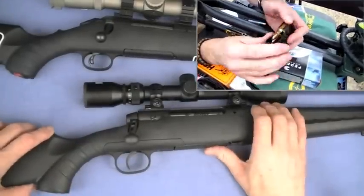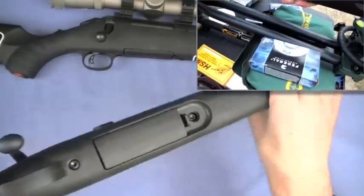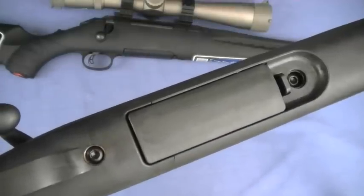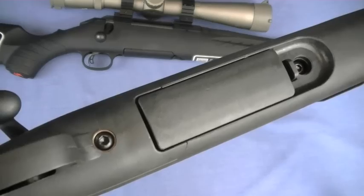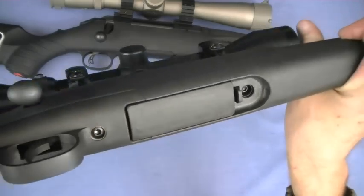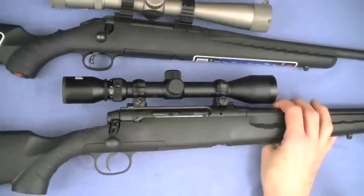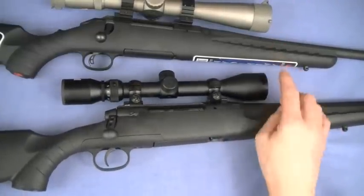There's your two action screws right there on the bottom. Huh. Looks like Ruger American copied those pretty much identically. Yeah, they're two big Allen head screws, and this is a bedded stock of sorts. I got to tell you, I like the Ruger American job better.